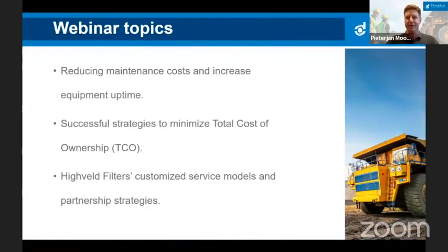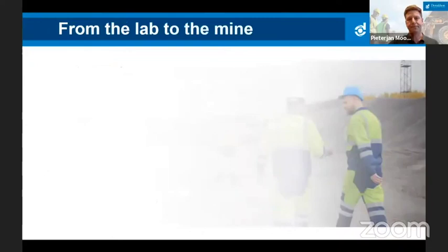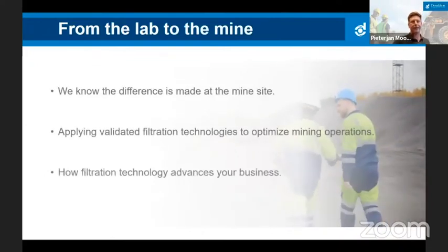We cannot tell you everything about our services and technologies, that would simply take too long and won't be too relevant for you at this stage. So let us tell you what matters most: reducing maintenance cost, increasing the performance and uptime of your mining equipment, and how we are approaching total cost of ownership improvements. Ivan will also show you some examples, and how Highveld Filters is set up to optimize your operational efficiencies and how their approach brings value to your organization. Basically, from the lab to the mine.